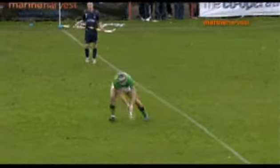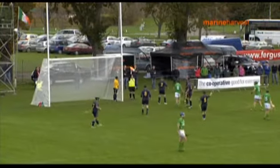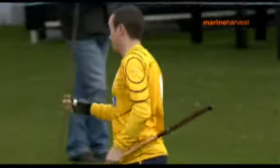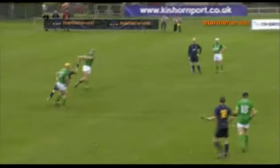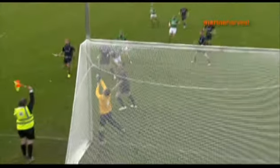Two minutes of injury time have been played, and the Irish launch another one. McIntosh gets a stick to it, but the flag is up. It's offside. That was offside. The player was in before the ball, Fraser. Yeah, looks like an offside decision. Correct decision, you can't really see there, but yeah, the players come into the box.